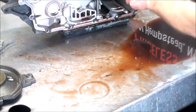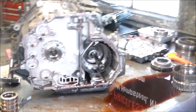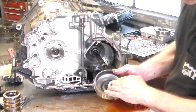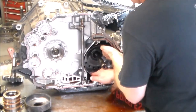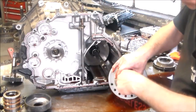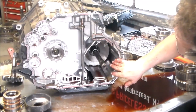All right, so let me pick this up a little bit. Okay, so we'll go down to the center support. All right, so here's the hub for the second clutch. You got a bearing here, and a bearing here. Here's the drive shell. Okay, there's a bearing inside the planet, so we want to make sure in here is smooth. All right, so there is the center support.